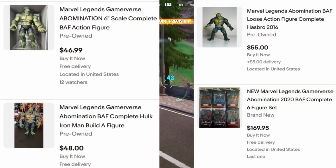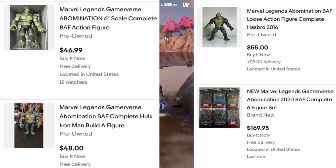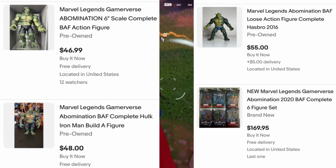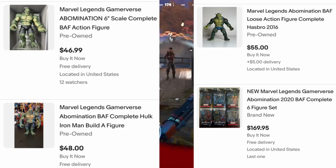Then we also have the Gamerverse Abomination action figure. I've seen so many different people actually customize this one and turn them into the DC Multiverse Croc action figure. It's pretty cool. You guys should actually look those customs up. But this one was another one that kind of flew under the radar a little bit because that Gamerverse wave did not sell incredibly well.